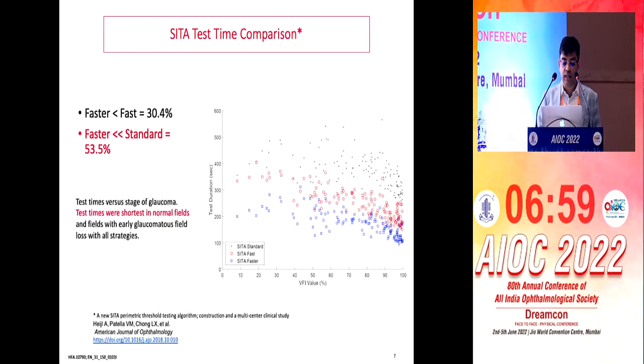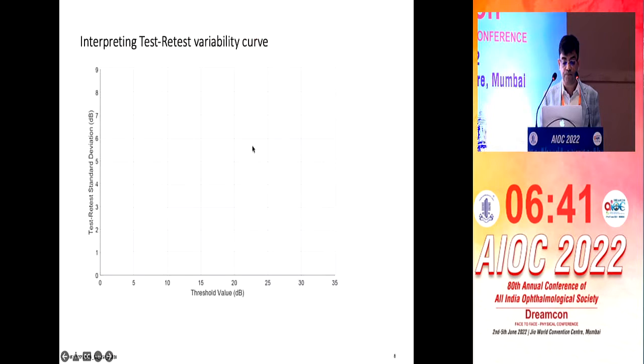There's another table from the same study where they have shown that in normal patients, they were able to do it in 2 minutes or even less. The blue dots are the CETA-FASTer, the red ones are the CETA-FAST, and the black dots are the CETA standard. So consistently in all types of glaucoma, almost 50% less time was needed for CETA faster.